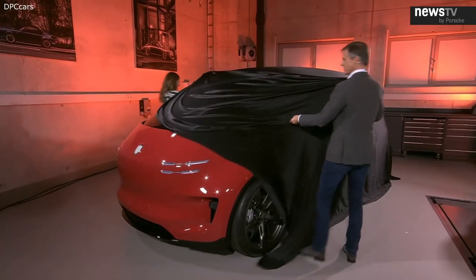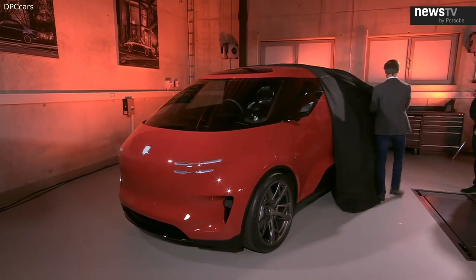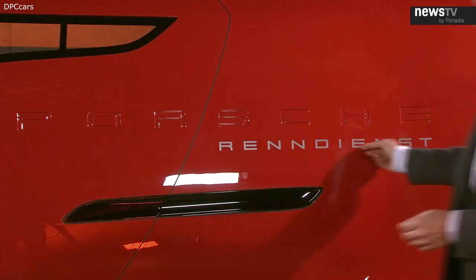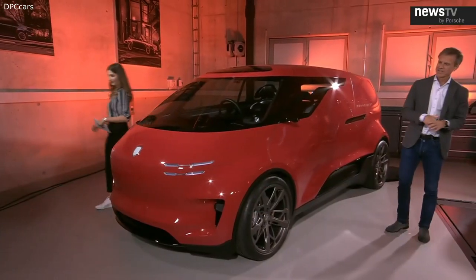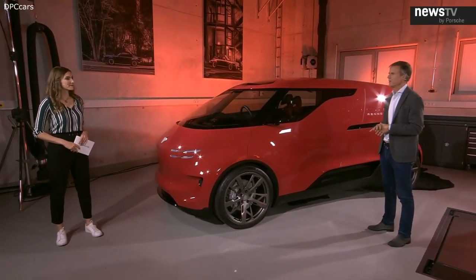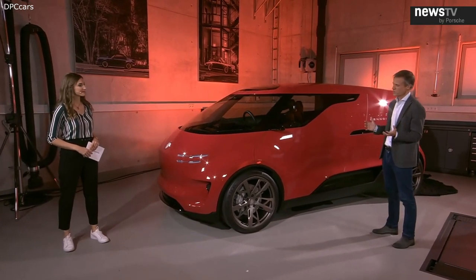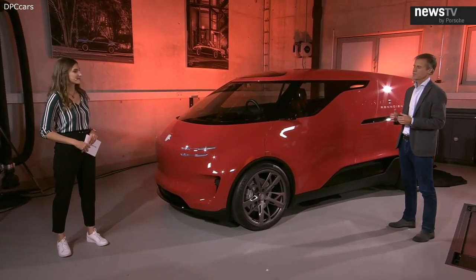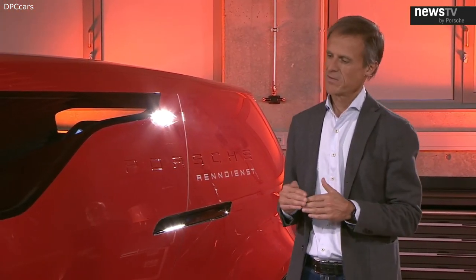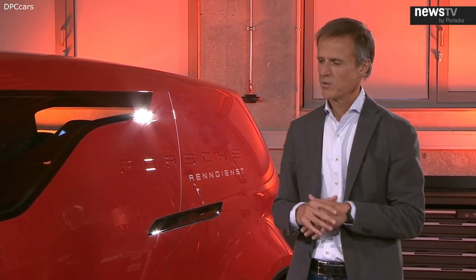So underneath this cover, we have the Vision Porsche Renndienst, which is even written here on the side. Yeah, the interesting part of this concept is that in comparison to the other studies, it was a completely different starting point. We put out the challenge: how far can you stretch the Porsche design language? Is it possible for a car with this size, this proportion, this architecture to apply and further develop the Porsche design language so that when you look at the car, you immediately have the feeling that it is a Porsche?